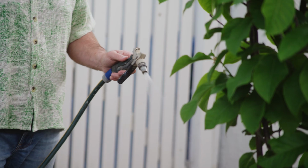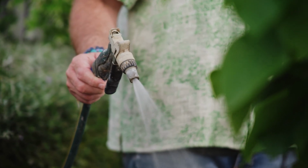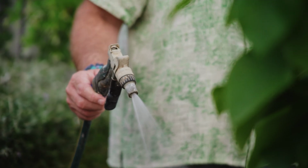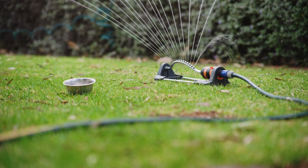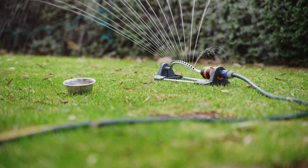So when it comes to watering, you actually want to make sure that you need to water your garden. So one of the simplest things you can do is just put your finger in the soil, and if it's pretty damp, you probably don't actually need to water. When it does come time to watering, you want to do it before 9 a.m. or after 6 p.m. so that the sun doesn't just evaporate all of that precious water.